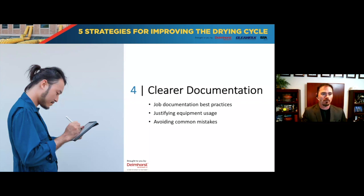There's a million different ways to do it. The only wrong way to do it is differently than the technician did on day one on that same job. That's the only wrong way, right? It has to be done the same way.